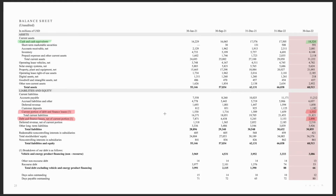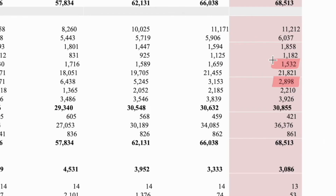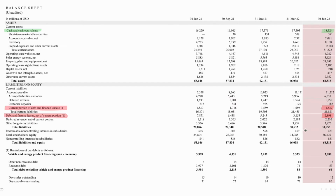First, I want to quickly look at the balance sheet here. We see cash equivalents of about $18 billion here, and they actually have debt of about, let's say, $3 to $4 billion worth. So a great balance sheet here for Tesla.